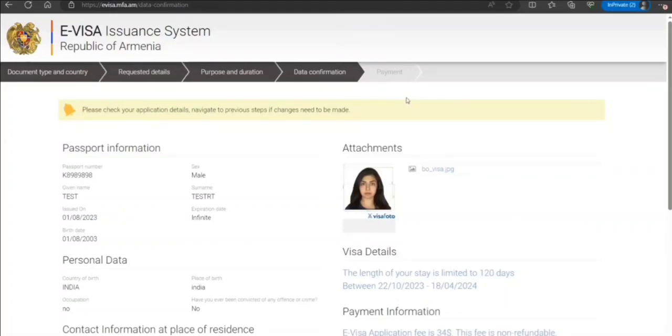Again, the role of the university or college will come into this picture. They have to accept you and they have to apply for your other things. So that's how it works, guys.